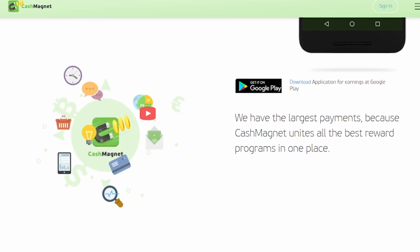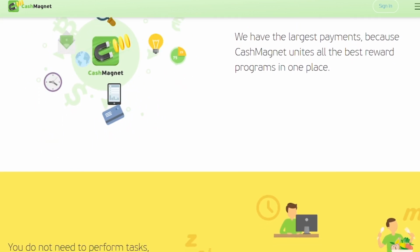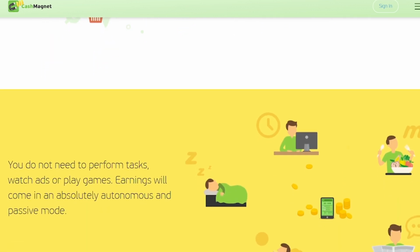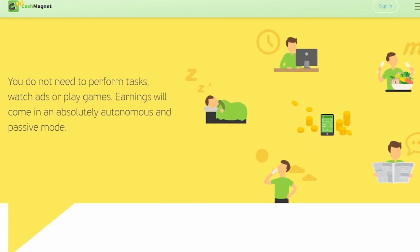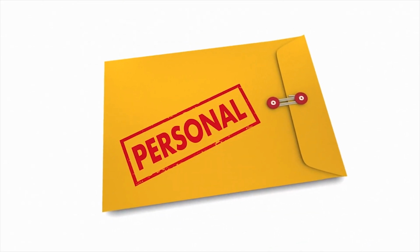Just scroll down the homepage and you can see this. You do not need to perform any task, watch ads or play games. Earnings will come in an absolutely autonomous and passive mode. Now, that's so cool, to say the least. You don't have to worry about your security. This app is secure and does not interfere in any way with your personal data and settings.